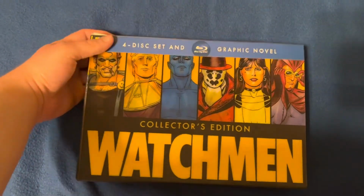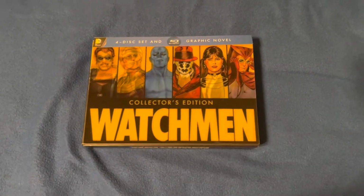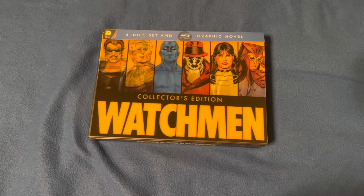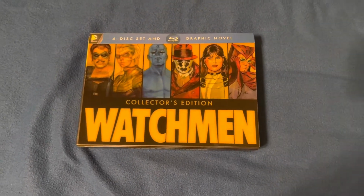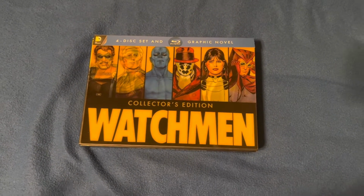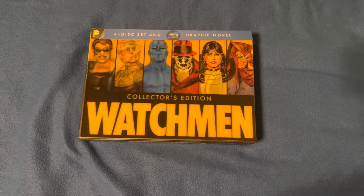which would be this. The collector's edition of Watchmen, which is pretty much the ultimate Watchmen collection that you can possibly get. The only thing missing, of course, is the director's cut again, and of course the director's cut's in-movie experience thing. But that's the only stuff missing.